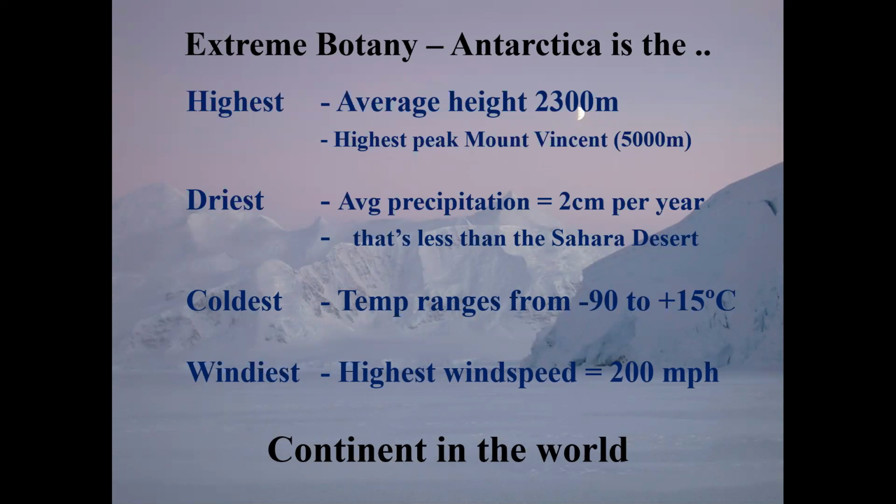So basically for botany and Antarctica, you have to realize that the Antarctic, they say, is the highest, driest, coldest, windiest continent in the world. Because of its landmass topped with a huge ice dome, its average height tends to be around 2,300 meters. So very, very cold and very exposed. The precipitation is less than the Sahara Desert. So there are areas, especially in the interior, where snow never falls. And then obviously it is the coldest place on Earth.